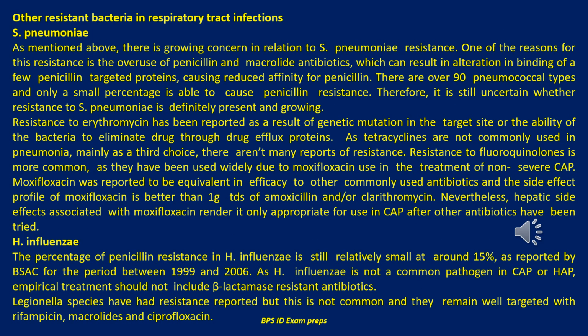Next we will discuss other resistant bacteria in respiratory tract infections. Regarding Streptococcus pneumoniae, as mentioned above, there is growing concern in relation to Streptococcus pneumoniae resistance. One of the reasons for this resistance is the overuse of penicillin and macrolide antibiotics, which can result in alteration in binding of a few penicillin-targeted proteins, causing reduced affinity for penicillin. There are over 90 pneumococcal types and only a small percentage is able to cause penicillin resistance. Therefore, it is still uncertain whether resistance in Streptococcus pneumoniae is definitely present and growing.